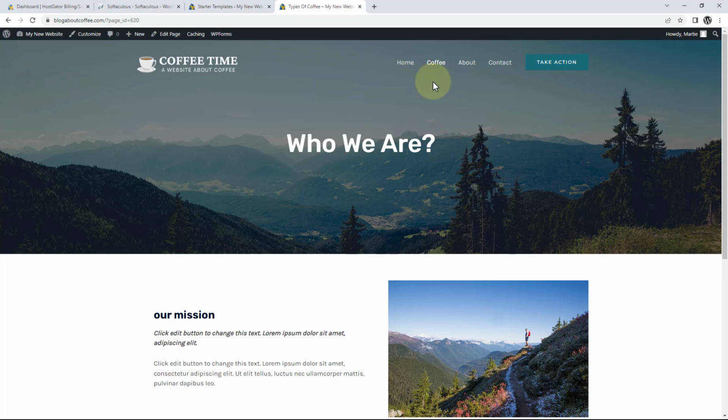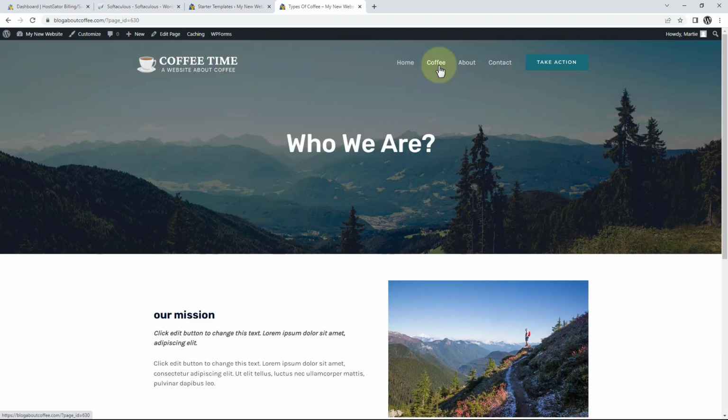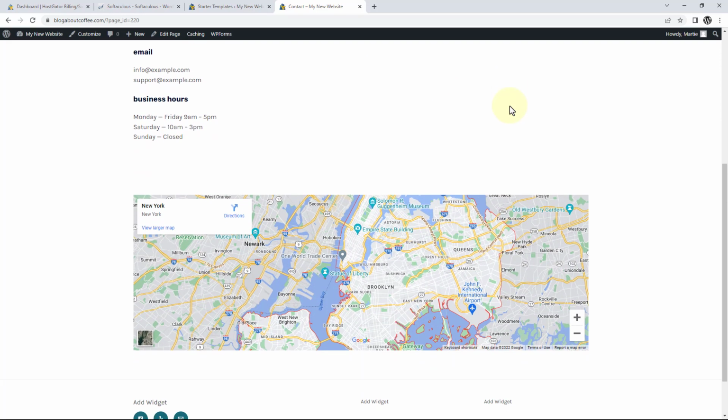Now we're already on the new page, but if we click Home in our menu first, we can click back into the new page, and we'll see that everything's working as it should. Then the last page we have here in our menu is our contact page. And we can make any changes we like to the text, images and colours, or add or remove any sections we want.